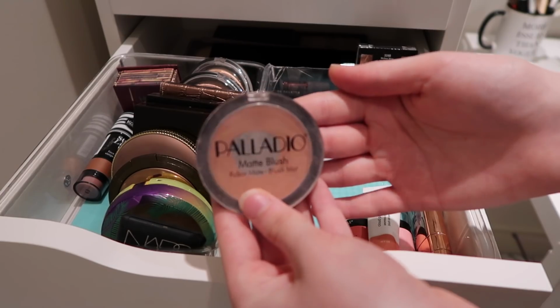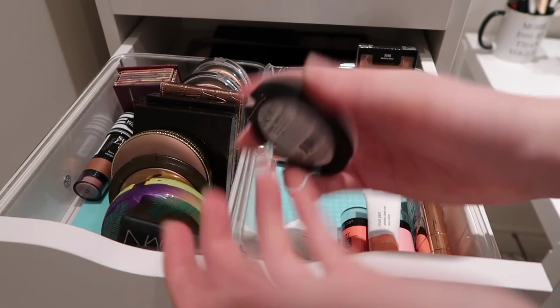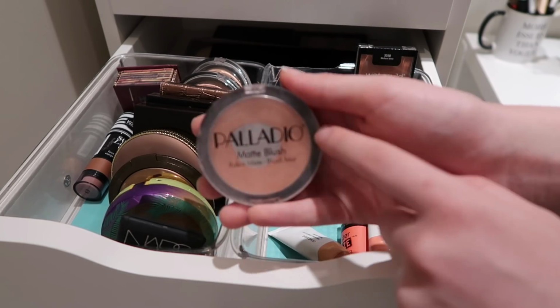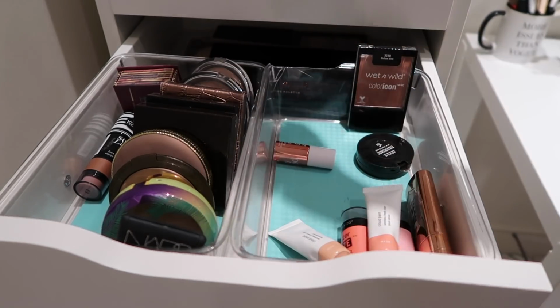Okay, here's this Palladio blush. Really do enjoy this blush. I'm almost out of it, and I don't think you can get these anymore, so I'm definitely keeping it around.